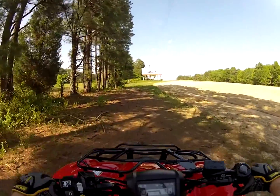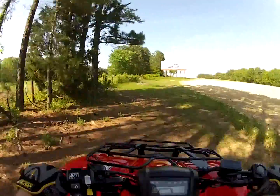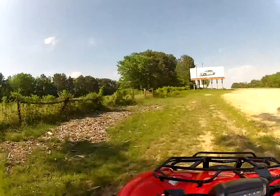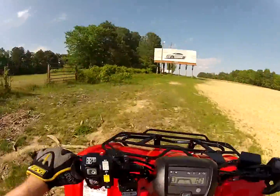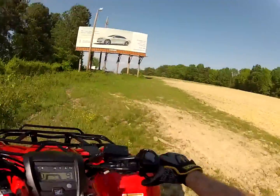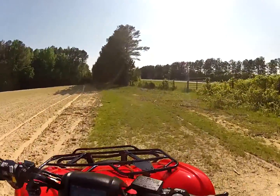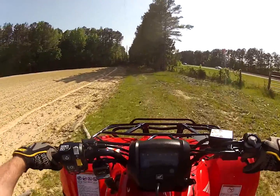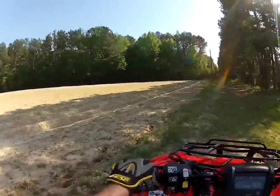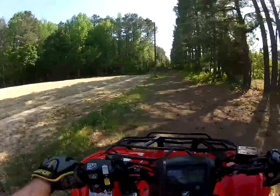Right up here, this is one of the billboards along the interstate here. You can see the interstate out there. Turn around and go back. That really doesn't go anywhere but to some people's houses eventually. Kind of trail of paths that go around these tobacco fields here.